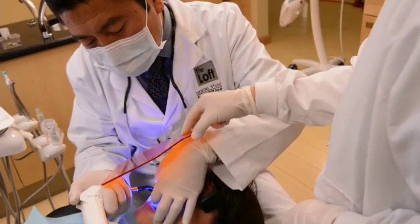I have put 8 units of Lumineers on both Carly and Rachel. I'm going to bring them in one by one, give them a mirror, and have them take a look at their new teeth for the first time. Okay, so teeth are all in. Go ahead and take a look. Here's a mirror.